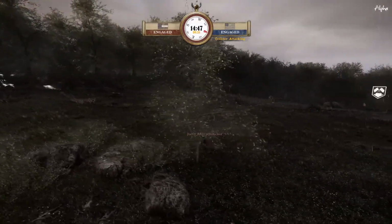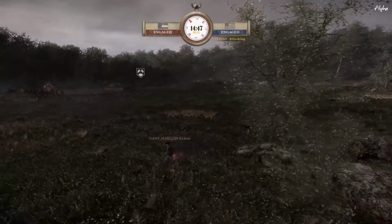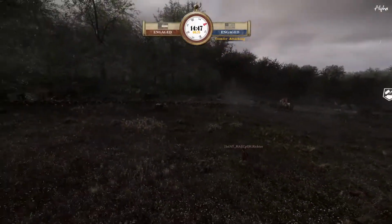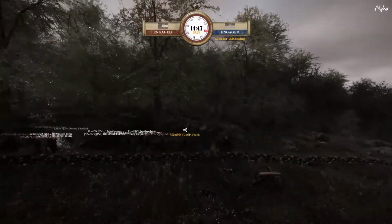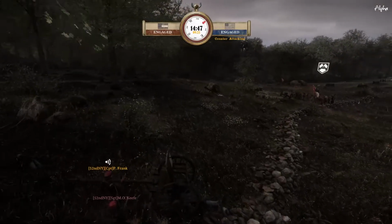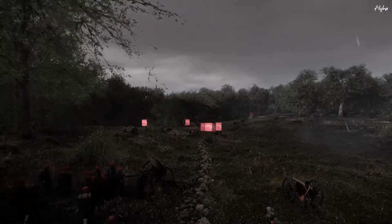Will he make it back to the Union line? Only every gun in the damn South shooting at him at this point. You see him? He's got his knife out. Oh, here come the Union. Captain Frank and the 52nd coming straight back up. 18th North Carolina still in position.